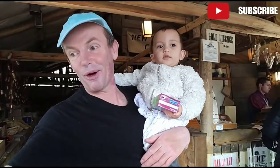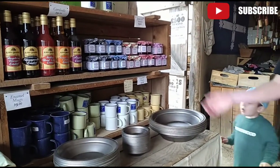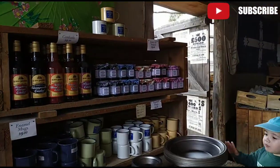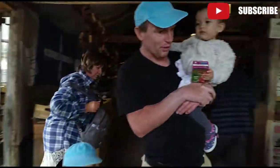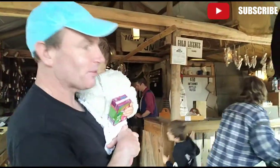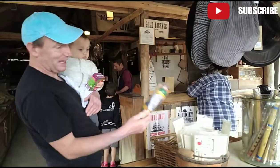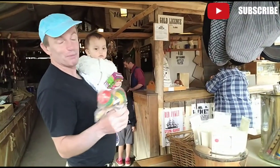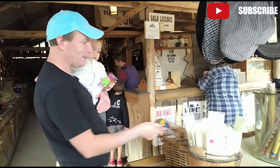Okay, and here you can see some gold pans, obviously important. In this place, some things would have been made here and some brought from outside. We're going to look for some gold at the end, but we don't need to get wet now. And lots and lots of things that you would have needed at that time. And if you had children here, there were no real plastic toys, so you bought things like this. Wooden toys.